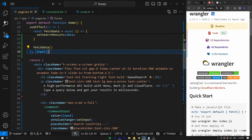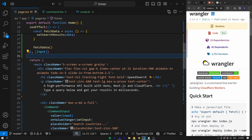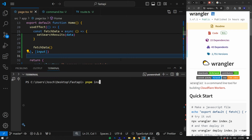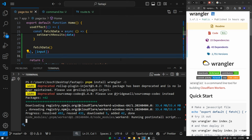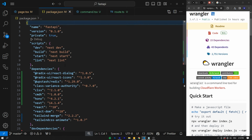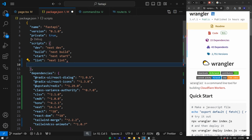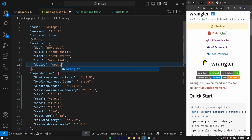And we already set up everything that we need with our wrangler.toml right here, right? So all we need to do is go into our command line and say npm install wrangler minus d for a development dependency, because we don't need this in production, just for deploying this to CF Workers. That's going to install Wrangler. And now we can simply go into our package.json and define a script to deploy our application. So how do we want to call this? Let's call this deploy. Whenever we run yarn deploy, that's going to run the Wrangler deployment to Cloudflare Workers. And that deploy script is going to be wrangler deploy.